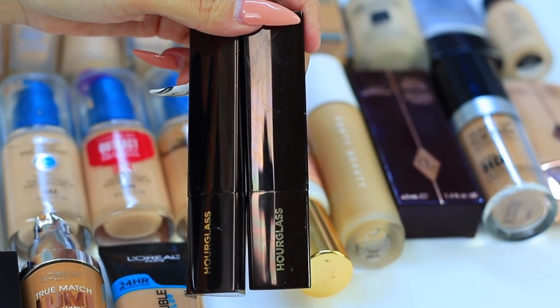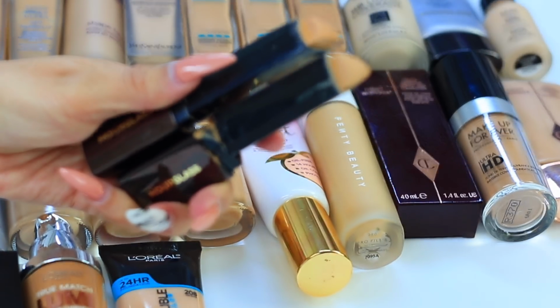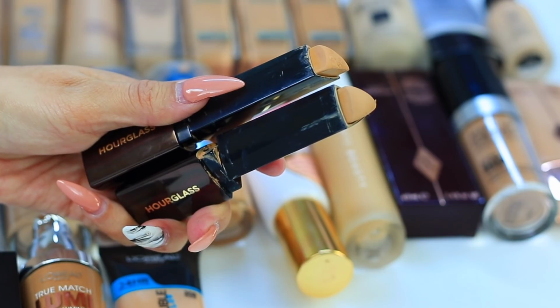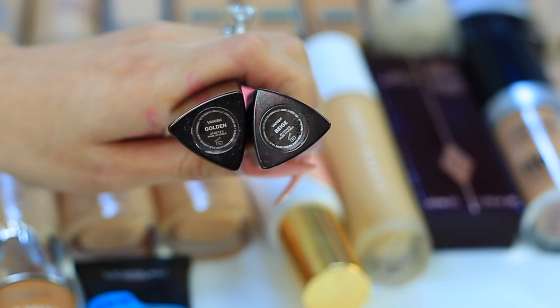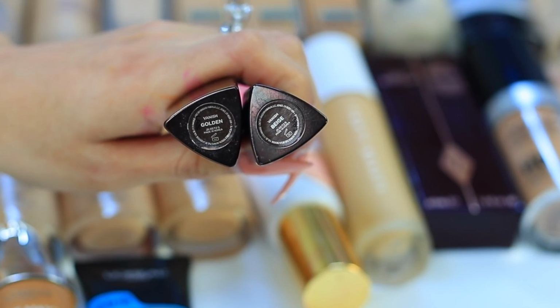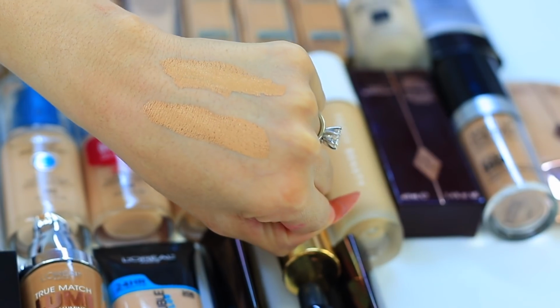Then we have the Hourglass Foundation Vanish Sticks. These here are amazing. They are a little bit drier as a formula, but again, I use it with the L'Oreal Infallible together, and I get the perfect consistency, but I definitely would recommend these. I really, really like them. I think they've got really good potential. They just, as you can see, they're a little dry.